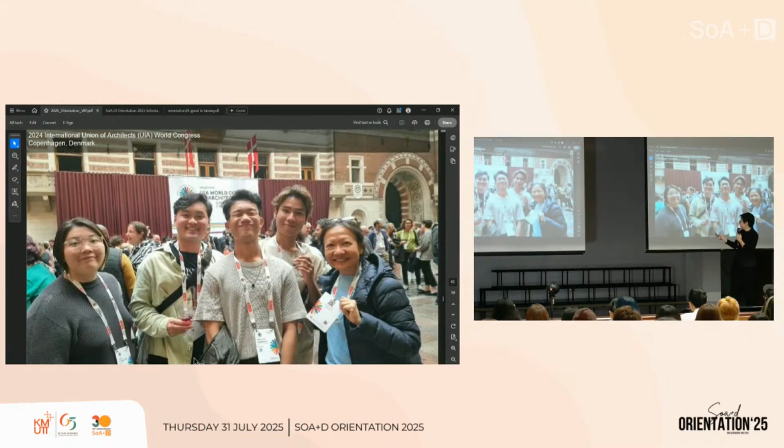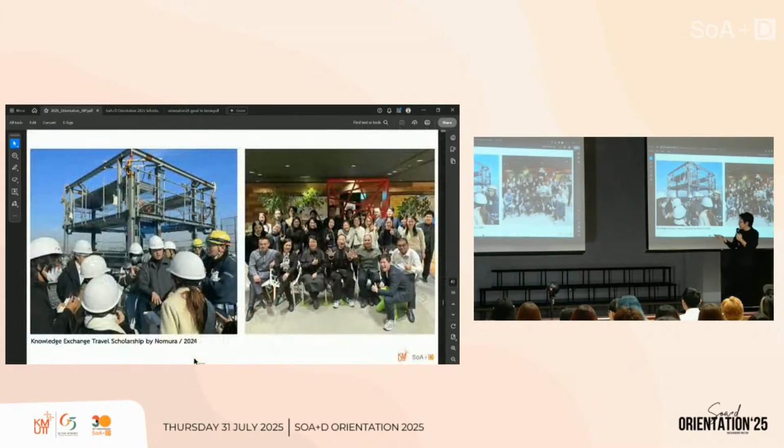This one is Ajahn Ưai, so the students will meet Ajahn Ưai today. Last year she took students to the UIA World Congress. It's a big conference for the architecture discipline. A lot of architecture professionals come and have meetings and talk about their work, in Copenhagen. So we took the students not only to see the buildings, but to join an academic conference. I think it's a great opportunity that you can rarely find.